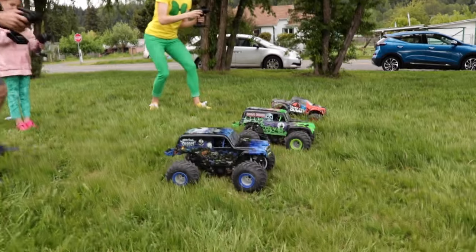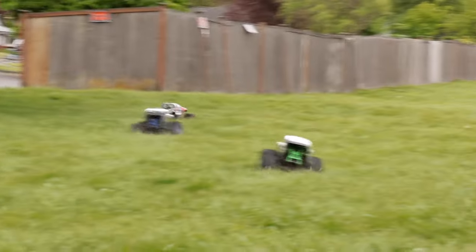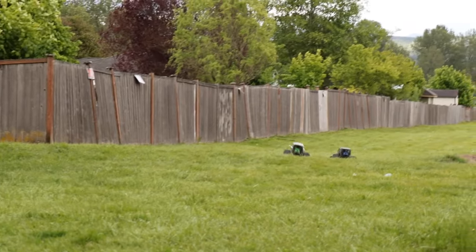Race. All right, on your mark, get set, go. Hey, I'm pretty sure I've seen this truck before, only it was huge. You want to check it out?